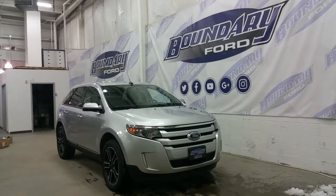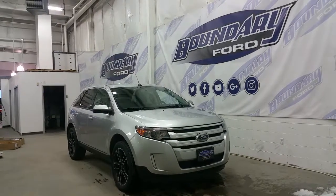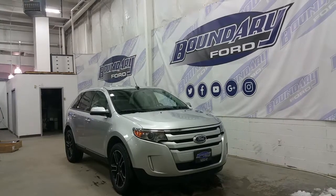It's Ingot Silver in exterior color. The Sport Package gives us a body color grille surround with a chrome accenting. We have projection style halogen bulbs and LED daytime running lights.